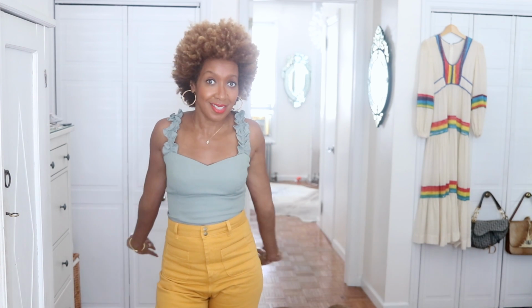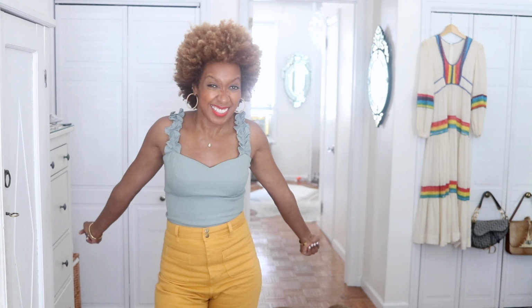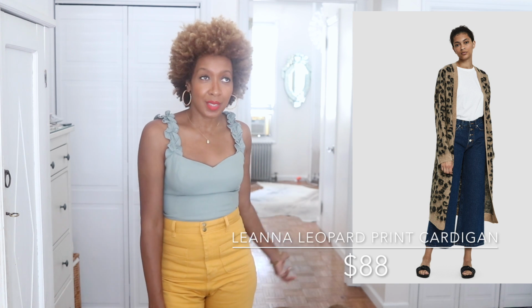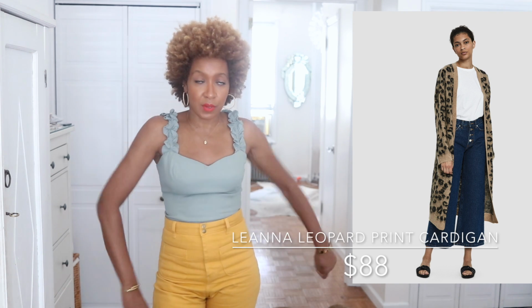Sticking with Need Supply, look at this leopard print cardigan. I love this. It reminds me of a cardigan coat in a way. I would probably get this in the biggest size so it feels really slouchy and loose, and just team it as it gets colder, just over anything that you've got.